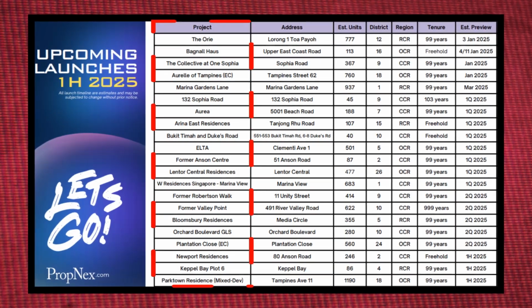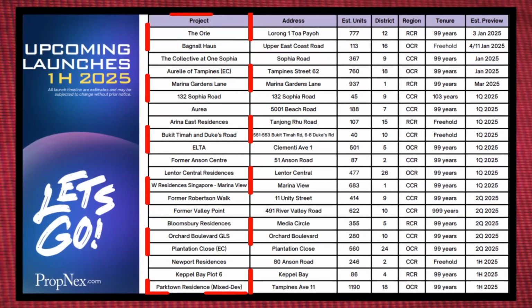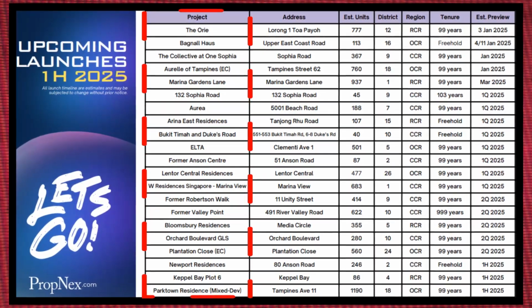The property market is heating up and there's one particular project that's causing quite a stir. Here's what you need to know before it's gone. Do you know that just in the first half of 2025, there will already be more than 20 new launches happening? With so many new launches this year, one wrong move can cost you big, or the right move can actually make you lots of profit.